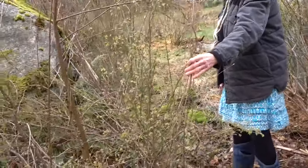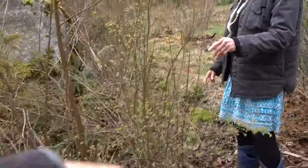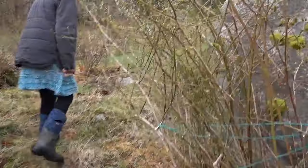These are huckleberries that grow everywhere on the property. And in the garden, the deer don't eat them, so I harvest huckleberries. Huckleberries all through here. They're the hardest berry to pick, but I love them. They're my favorite. And these here, another big blueberry.